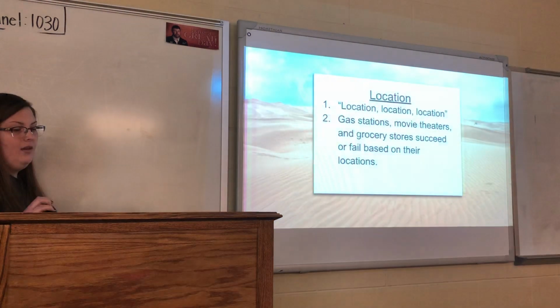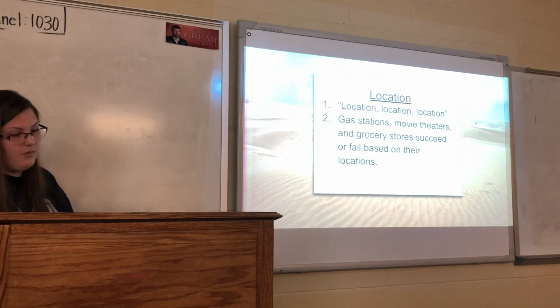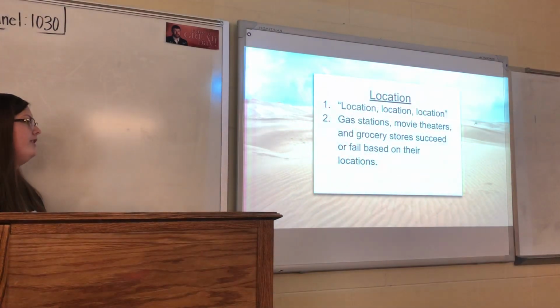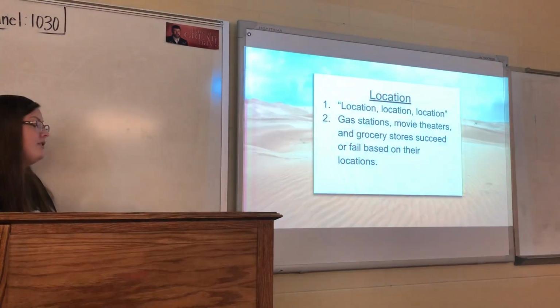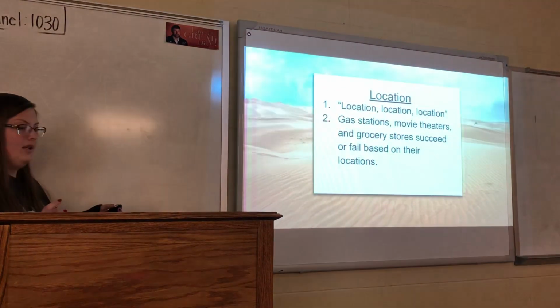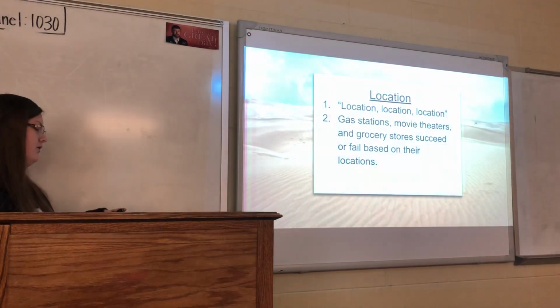Location. Real estate agents say the 3 most important factors when buying property are location, location, and location. This includes gas stations, movie theaters, and grocery stores, and they succeed or fail based on their locations. So if a gas station was in the middle of the desert, 100 miles from the closest town, they would not make enough money. There are several gas stations in town that are located in a place that makes sense and they'll make profits there. And the movie theater and the grocery stores too.